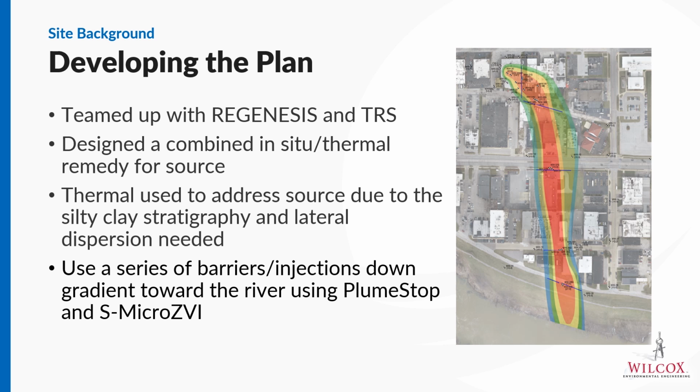So after looking at it and what would work, I got a hold of my good friend Brett at Regenesis and said, all right, buddy, let's have a talk, because we got a project to work on together again, which actually kind of made him kind of happy.